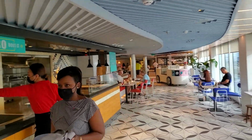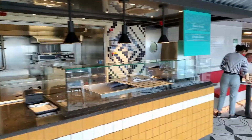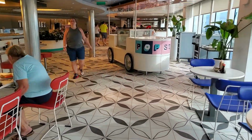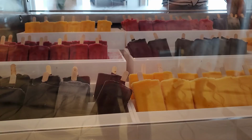Next to Noodle Around is Let's Taco About It, where they serve, well, tacos. We never got to try this one, but I'm sure we will on the next trip. This popsicle stand is a great place to stop and get some wine-infused popsicles throughout the day.